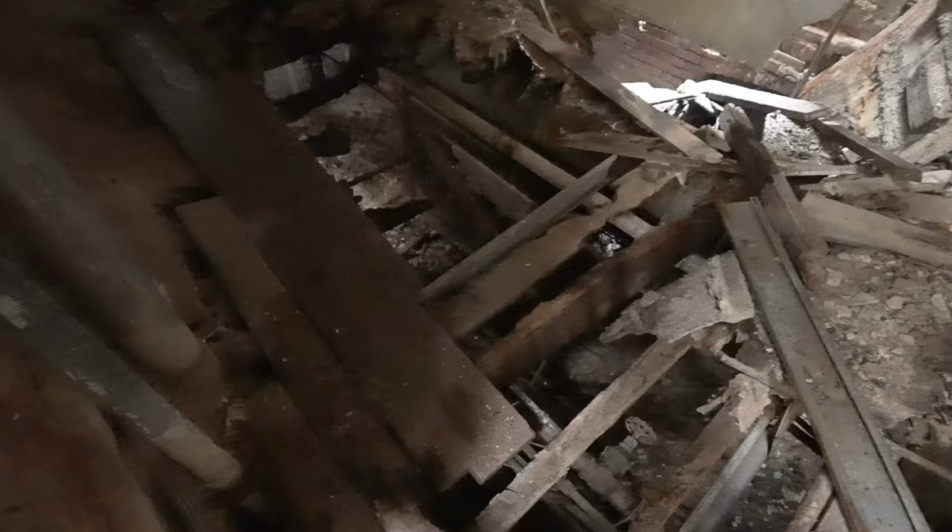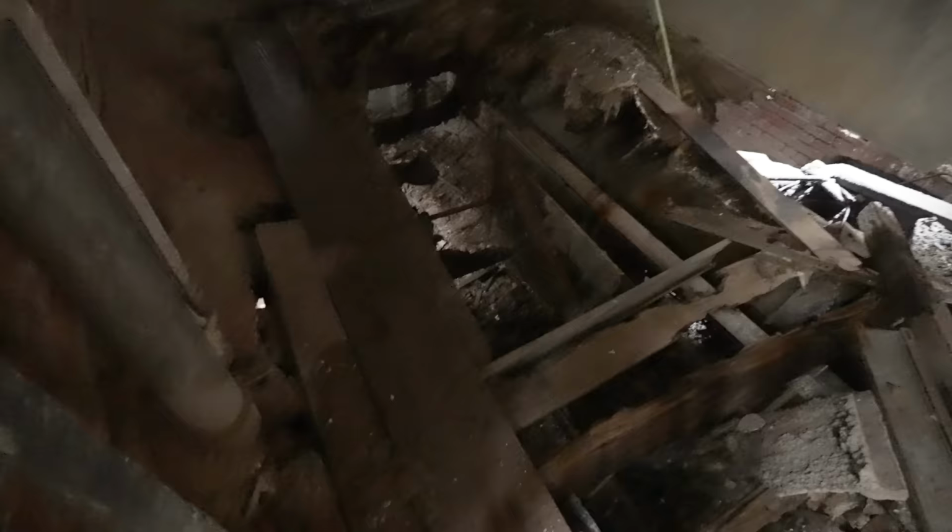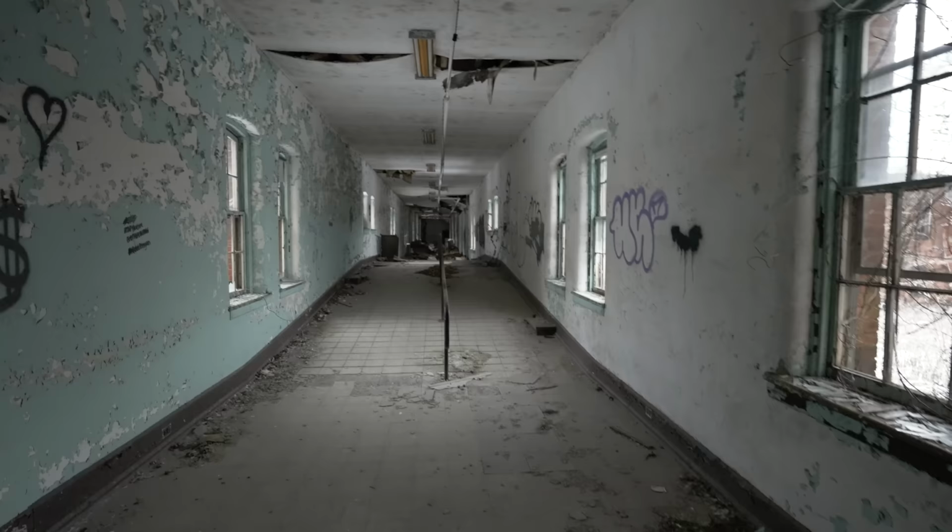This is a sketchy spot, also. This drop won't kill you, but it'll definitely hurt you. This looks like a considerably safer area.